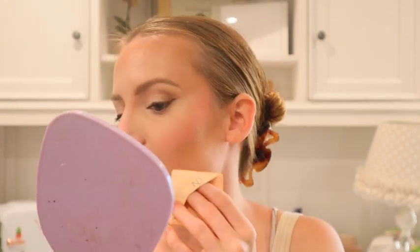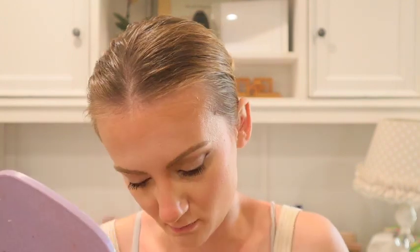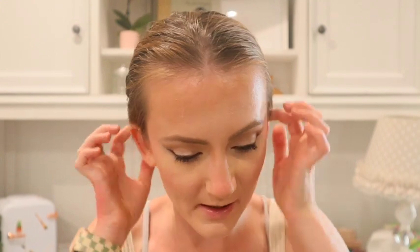So we're just going to set my T-zone. And I like to apply it in this area where we didn't apply any contour or bronzer. Now that the T-zone is nice and set, we can start setting the other things that we used as cream. So I'm going to take my favorite powder bronzer.